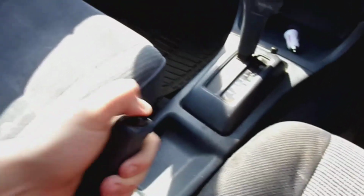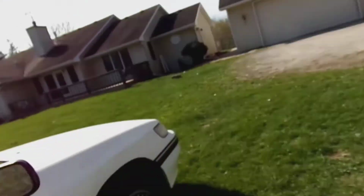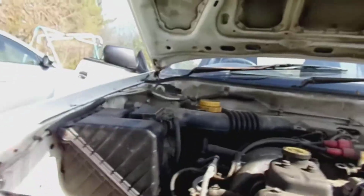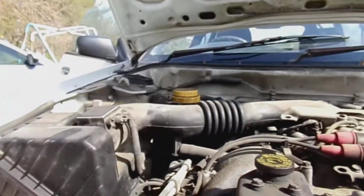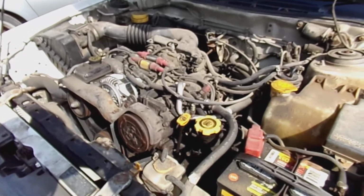Has power windows, power locks, which all work. Parking brake's broken though. It's not connected to anything, which isn't a huge deal, I guess. Some storage there, so it'll stay open. And let's open the hood. Random wires hanging down. And here's the engine. I believe it's a 2.2 liter 4-cylinder.